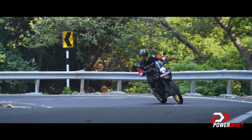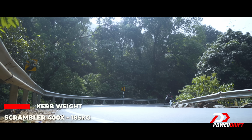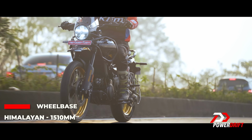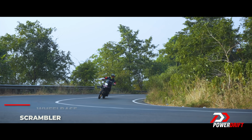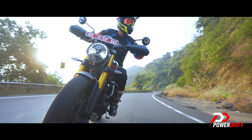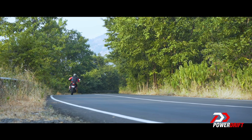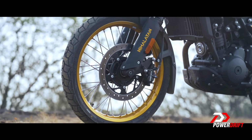Royal Enfield moved around the fuel tank and managed to get the weight a little low, but 196 kilos is still heavier than 185. Also, the wheelbase is almost 100 mm more than the Scrambler. That's a lot, and it definitely affects handling in some way. Thankfully, it doesn't affect it to a point where it feels sluggish or slow. As an individual motorcycle, it's not too bad, but when you pit it against the Triumph, the Scrambler feels more engaging. To finish things off, neither of these tires felt great. The MRF's slightly better, but I'm not too happy with the Ceats on the Himi.